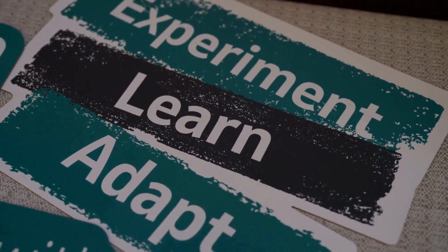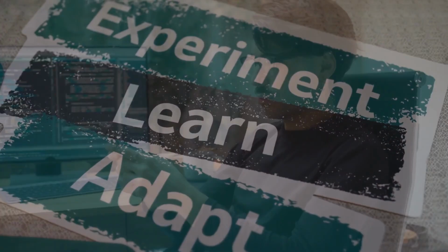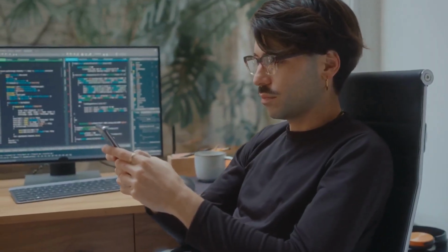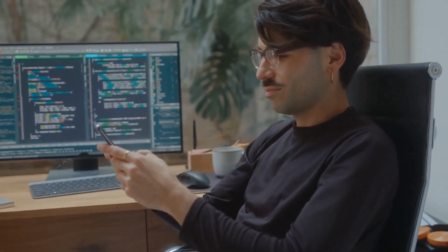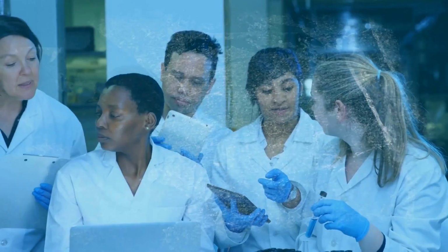So, if you're a tech enthusiast looking to dive into the world of optimization, genetic algorithms are definitely worth exploring. They offer a powerful and flexible approach to solving some of the most challenging problems out there.